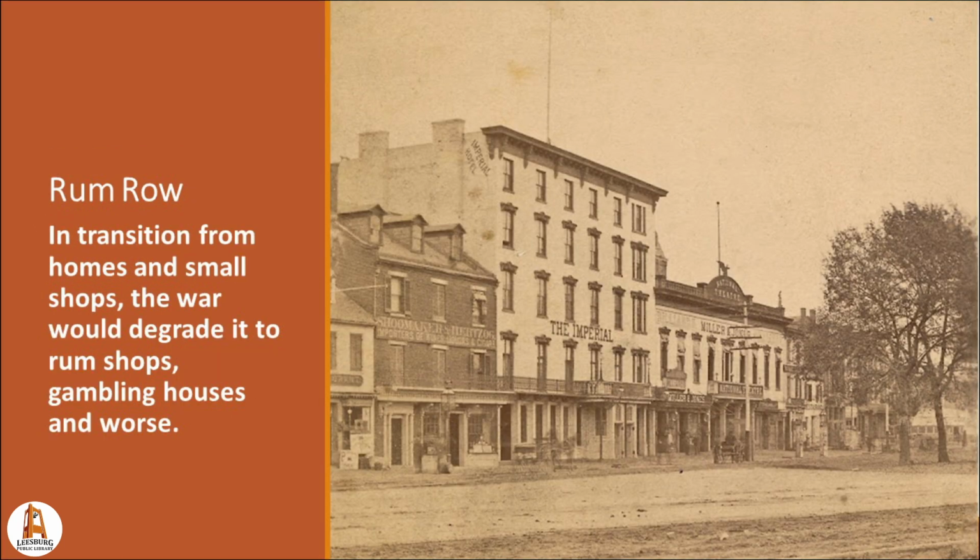And this is Rum Row, very close to the White House on Pennsylvania Avenue. And it had transitioned from small shopkeepers and homeowners to more to gambling parlors, bars, brothels. And of course, when the war happened, it got so much worse.